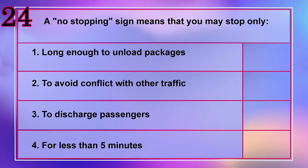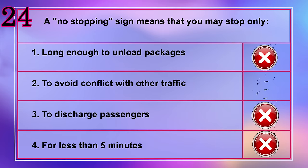Question number 24. A no stopping sign means that, unless directed to do so by a policeman, you may stop only 1. Long enough to unload packages. 2. To avoid conflict with other traffic. 3. To discharge passengers. 4. For less than 5 minutes. Correct answer is 2. To avoid conflict with other traffic.